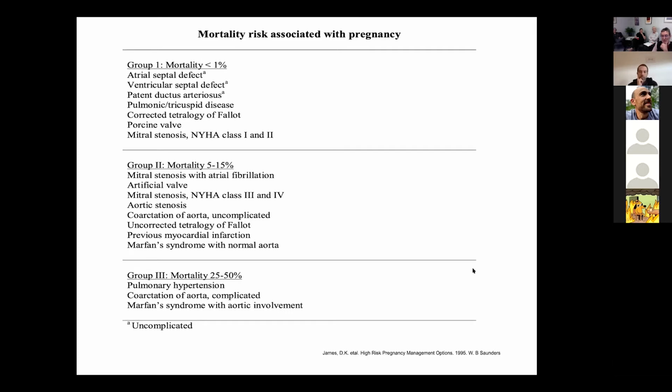Now, of course, these figures are rather rubbery because it depends. For example, if you had a previous myocardial infarction, have you had imaging of your coronary arteries? Have you had correction done of any significant lesions? So it would depend on the background. It's not just the particular diagnosis itself. There are certain things that you really stay away from. If they've got pulmonary hypertension, don't let any woman with Eisenmenger's become pregnant. It's just terrible. Coarctation, if you've got complications there, and Marfan's, once you've got aortic involvement, they should be recommended as not having children. The dangers are just too high.